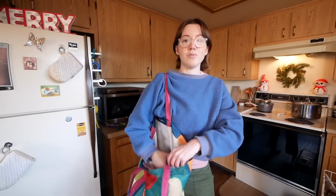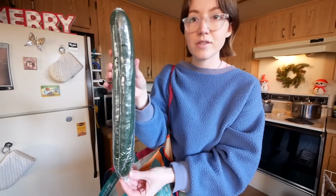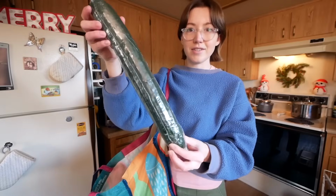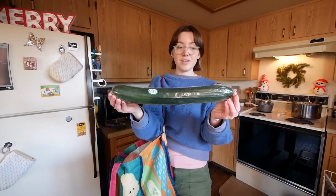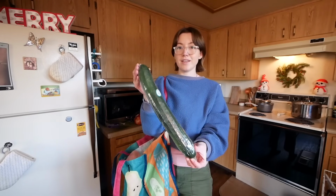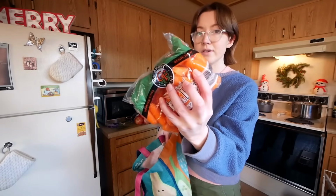Most of what I got was produce because, you know, that's the challenge. Forcing myself to use what I have, but obviously at a certain point you run out of produce and have to buy more. Look at how ginormous this cucumber is. I had to check the label multiple times because I was like, it is per each, right? Not per pound. Some bananas, baby carrots.